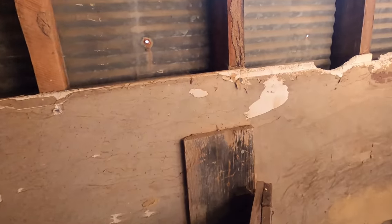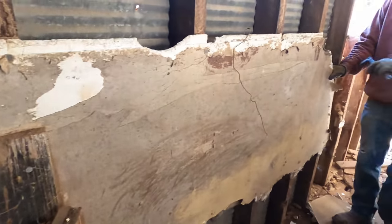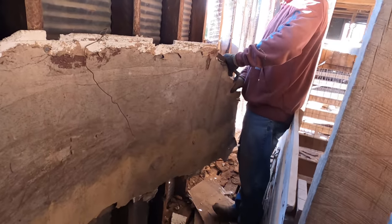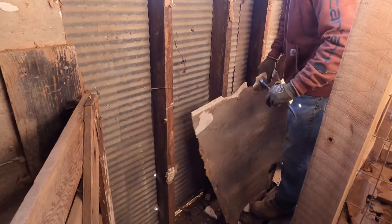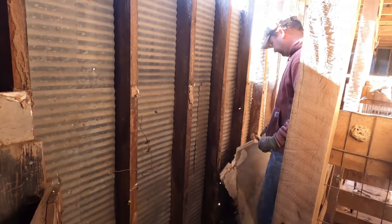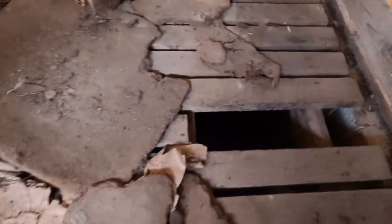I don't know why they got this sheetrock on here. Kind of weird. Why would you put drywall in a pig stall area? And these floor slats. There's a hole over here. I had to get a cat out of here one time. I guess we'll see what's under there when we tear this out.